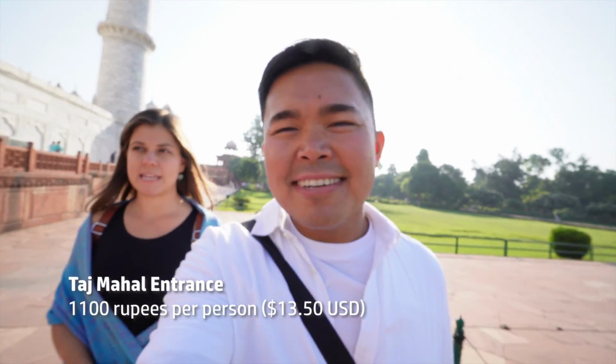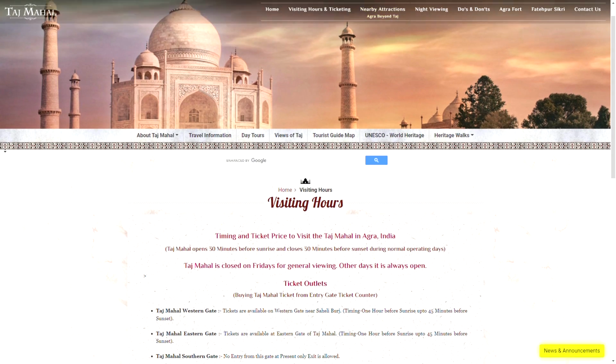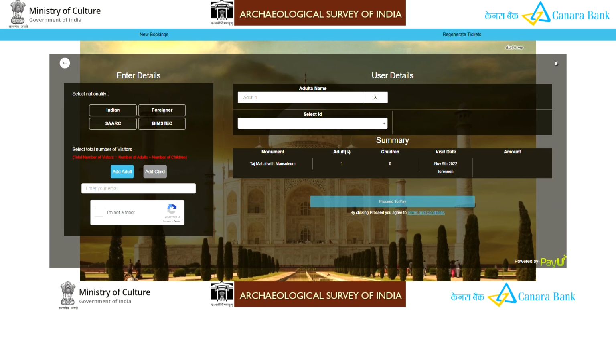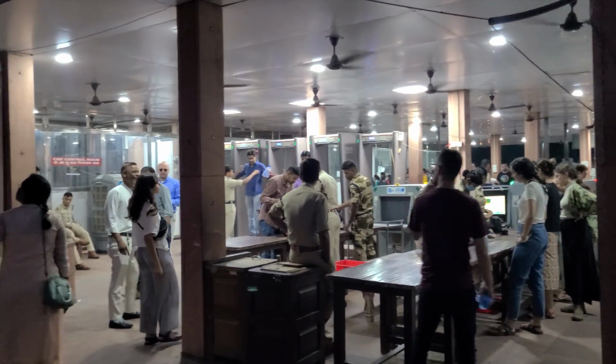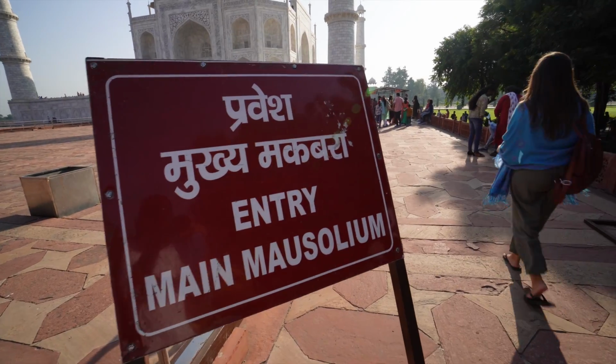And also, while we're thinking about it, the tickets to get in here were 1,100 rupees per person. Not too bad considering that you're gonna see one of the wonders of the world. You can do it online, and then you get a little ticket with a QR code. You scan the QR code, super simple. Then you go through security. They check everything, so don't come with anything bigger than a camera bag or a purse. And you're not allowed to have microphones, so sorry if the audio in this video isn't as good as normal. We had to leave our microphone back at our hotel.